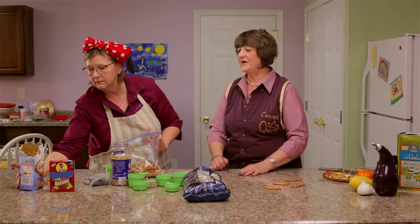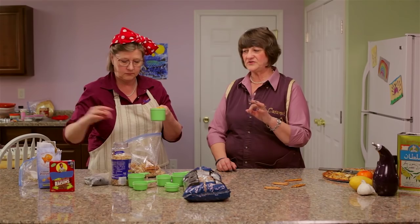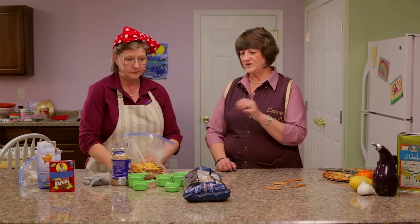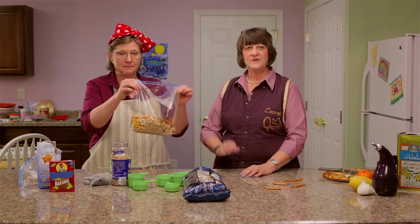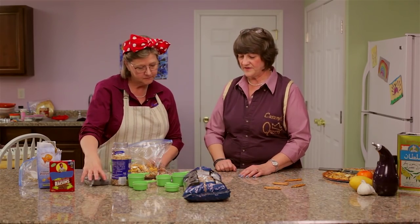We also have cheese crackers. 1 cup of cheese crackers. You can use the square ones if you want. You can use the bigger fish if you want. You can use these little tiny ones. Maybe you don't like cheese crackers. Maybe you like some other flavor. Get that and throw it in as well.